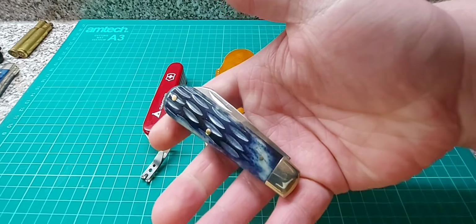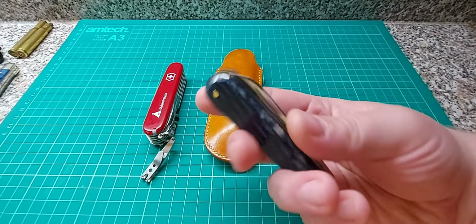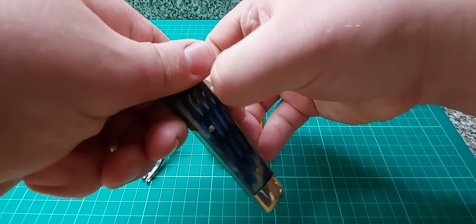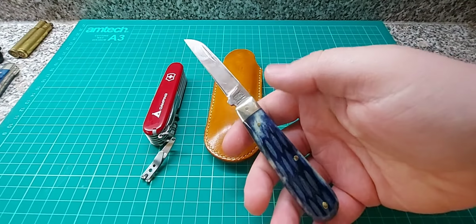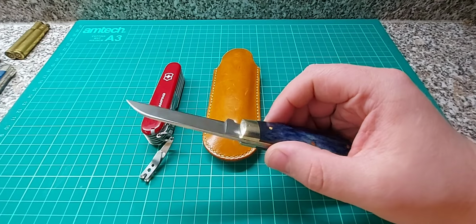This one I've been carrying a hell of a lot. You've seen it many times on the channel, unless of course you're new to the channel. This is the Arthur Wright's sheep's foot and the beautiful blue jigged bone. A fantastic UK legal, UK made folding knife.